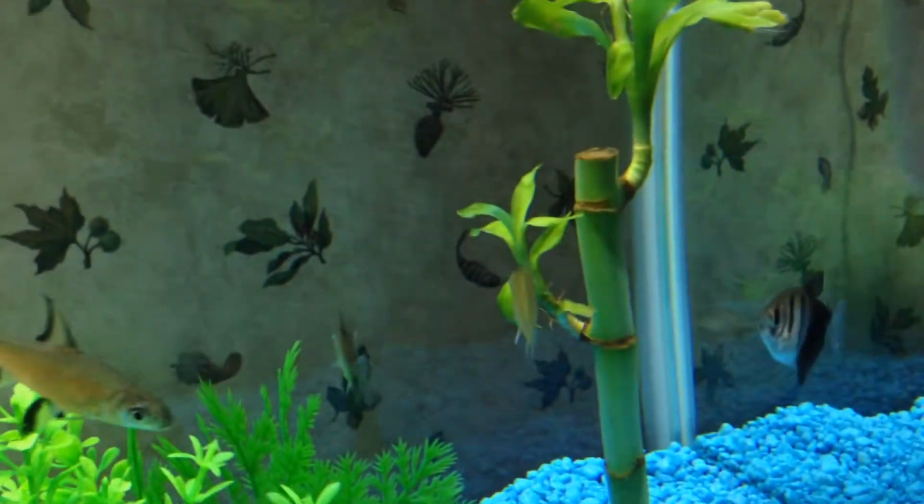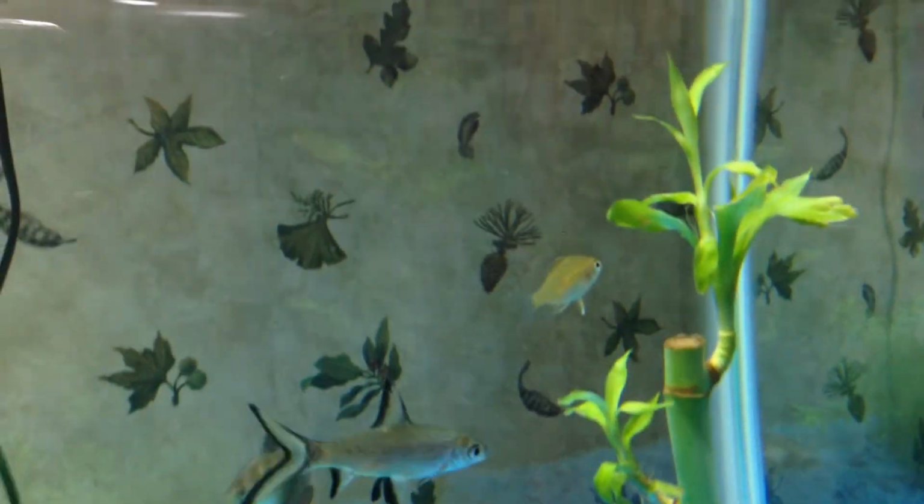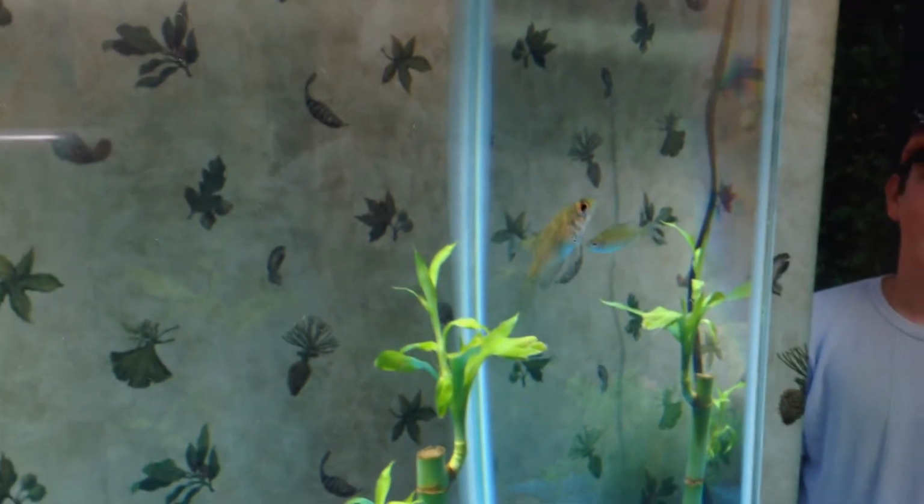But yeah, he's a real curious fish. He just goes around doing whatever. Sometimes he'll school with my tetras just because. But yeah, he's one of the most peaceful fish in the tank, easily.